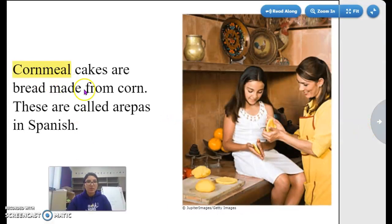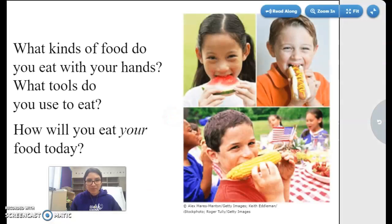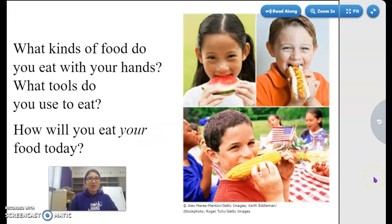Cornmeal cakes are bread made from corn. These are called arepas in Spanish. So this is what they look like. What kinds of food do you eat with your hands? What tools do you use to eat? How will you eat your food today? So take a moment and think of your answer for this question. What kinds of foods do you eat with your hands? Here's some different photographs with some examples.